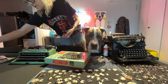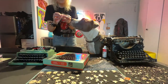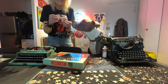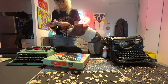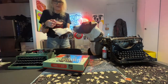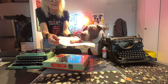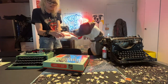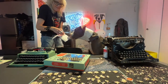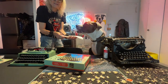I have a special treat for Hudson. Then he can go to his bed so I can start the build. George just received The Smiths' Meat Is Murder vintage U.S. pressing vinyl in the mail. Oh, George, that's a great one. Look at this, a special Valentine's Day treat. Look at the drool. Look at Huds, he's loving it. That's a beautiful little cookie for him.